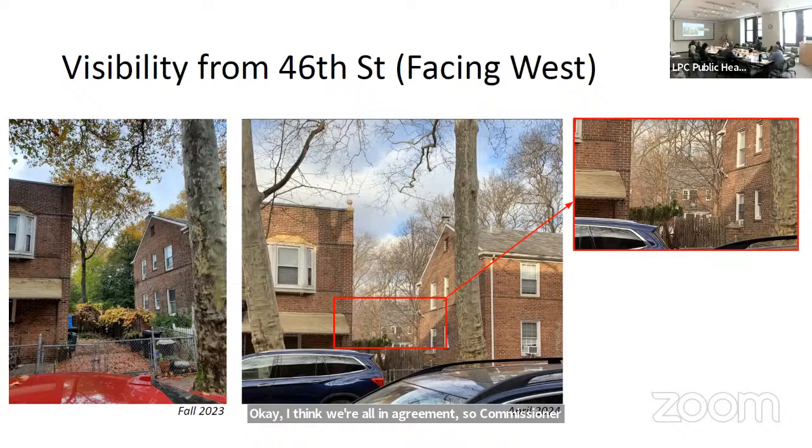In the matter of a certificate of appropriateness, Borough of Queens, LPC 24-04069, 39-83 45th Street, Sunnyside Gardens Historic District. A brick row house with colonial revival style details designed by Clarence Stein, Henry Wright, and Frederick Ackerman, and built in 1926. Application is to install skylights.